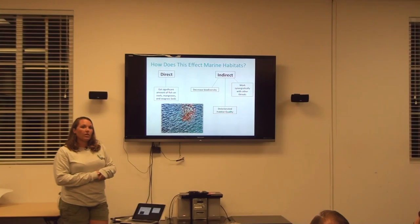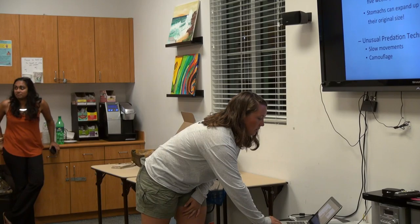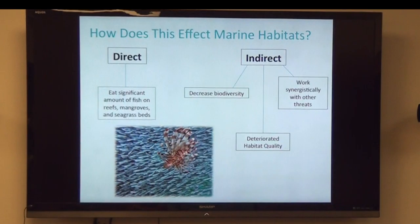Do they act the same? I know they're a popular aquarium fish. Do they have the same appetite in an aquarium, or is there something about being in captivity that keeps them in check? That is a good question, and I don't actually know the answer to that. I could find out and then email you it later. People who have kept them say they eat the same. They're very voracious. Yeah, I would assume so.